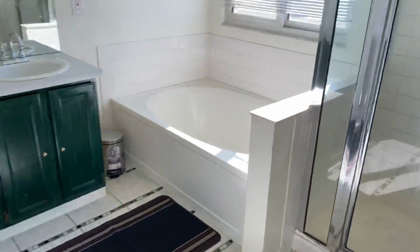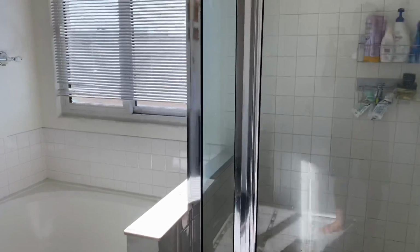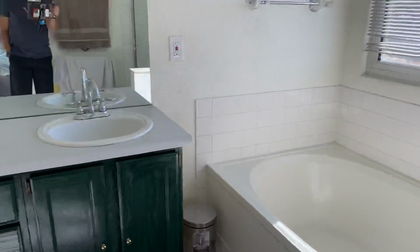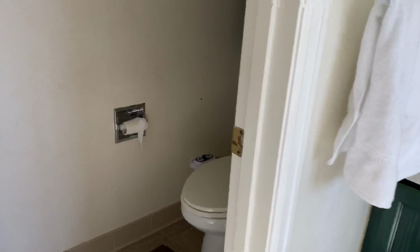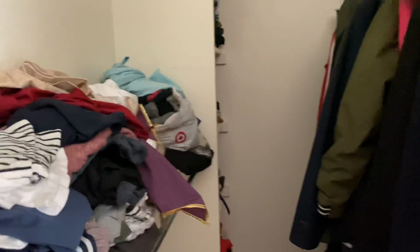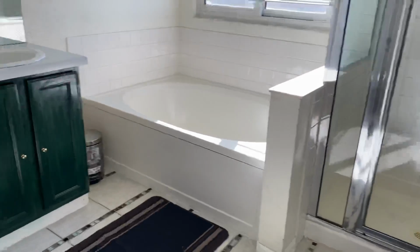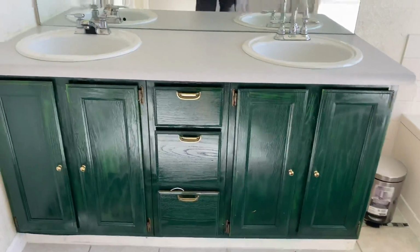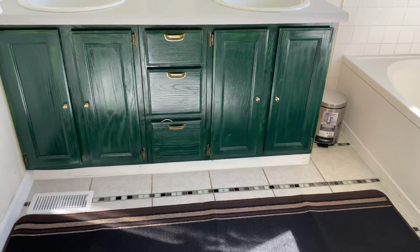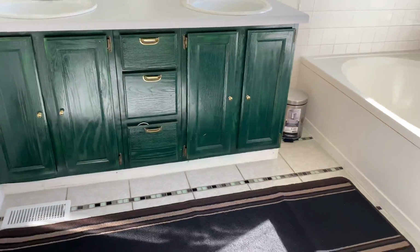And this is our bathroom, I'm sorry. It comes with a 5-piece. That means it has the standing shower, the bathtub, double sink, the half bath right here, and also we have the walk-in closet, which is still kind of messy. Sorry for the mess. But yeah, I did a little DIY painting over there, and then we added little golden handles to spice it up a little bit.